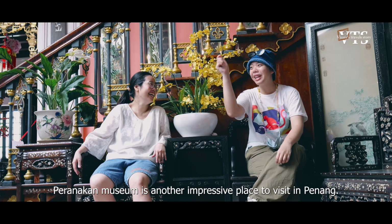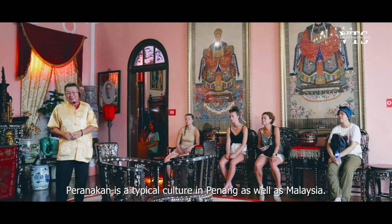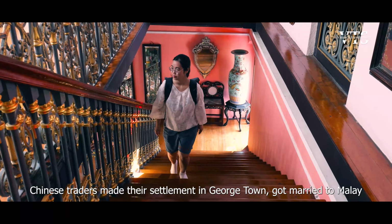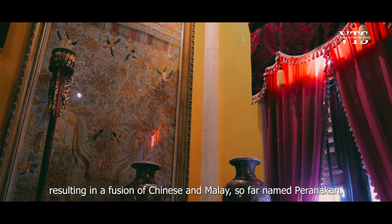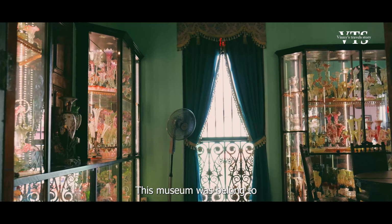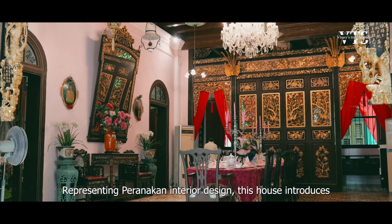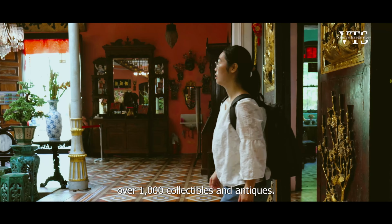Peranakan Museum is another impressive place to visit in Penang. Peranakan is a typical culture in Penang as well as Malaysia. Chinese traders made their settlement in Georgetown and married Malay women, resulting in a fusion of Chinese and Malay, so far named Peranakan. This museum once belonged to one of the richest men in Penang in the late 19th century. Representing Peranakan interior design, this house displays over 1,000 collectibles and antiques.